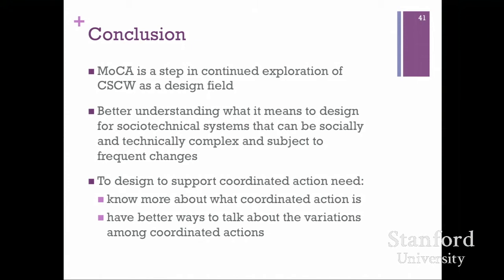All right. So we want this better understanding of what it means to design for socio-technical systems that can be socially and technically complex and subject to frequent changes. To design to support coordinated action, we need to know more about what coordinated action is. What are we actually designing for? It's not a simple answer because collaboration is not simple. The technologies we're developing are not simple. And we need to have better ways to talk about these variations.